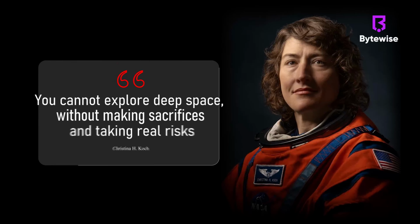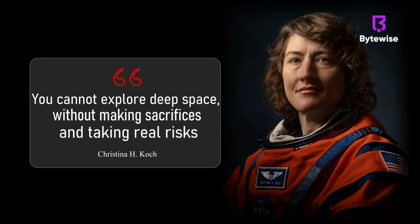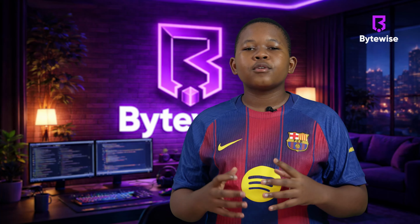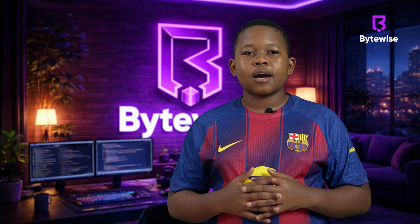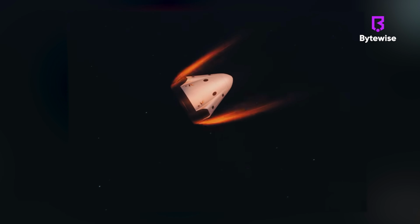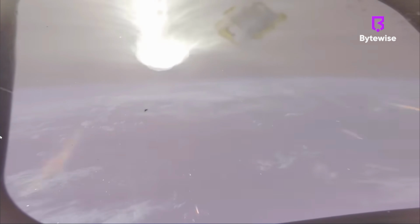As astronaut Christina Koch put it, you cannot explore deep space without making sacrifices and taking real risks. And if all that sounds intense, the most dangerous part of the mission had not even happened yet. The biggest risk, however, was the one that we could not see until the very end. The heat shield. During the uncrewed test flight in 2022, it lost chunks of protective material into space.